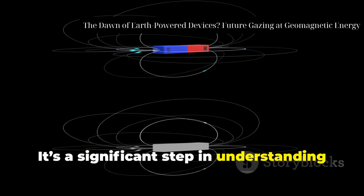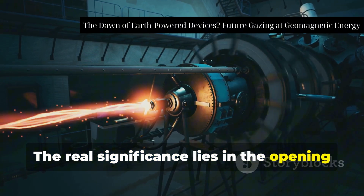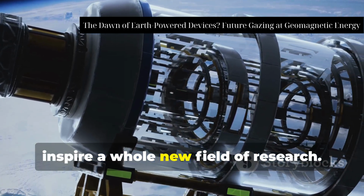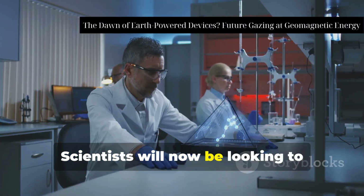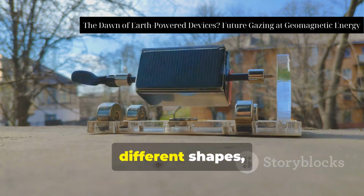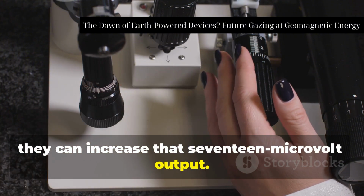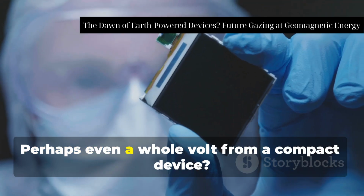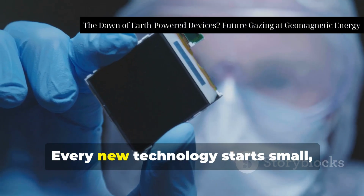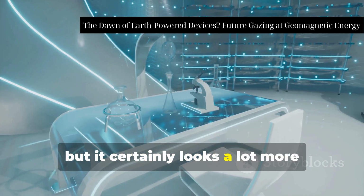It's a significant step in understanding and interacting with our planet's natural forces. The real significance lies in the opening of a new frontier in energy harvesting. It's a proof of concept that could inspire a whole new field of research. Scientists will now be looking to understand the underlying physics even better. They'll be experimenting with different materials, different shapes, and different configurations to see if they can increase that 17 microvolt output. Could they get to millivolts? Perhaps even a whole volt from a compact device? These are the questions that will drive future research. Every new technology starts small, and this is no exception. The future of this research is unwritten, but it certainly looks a lot more interesting now.